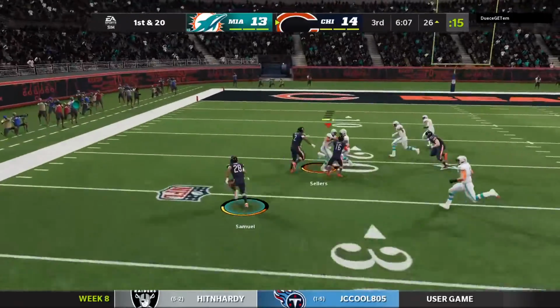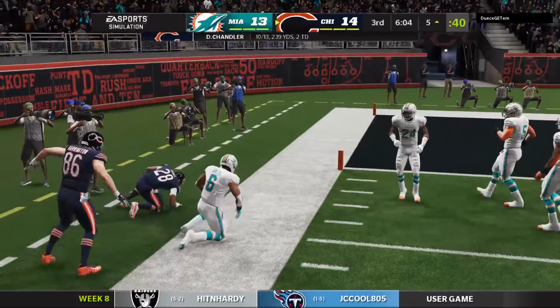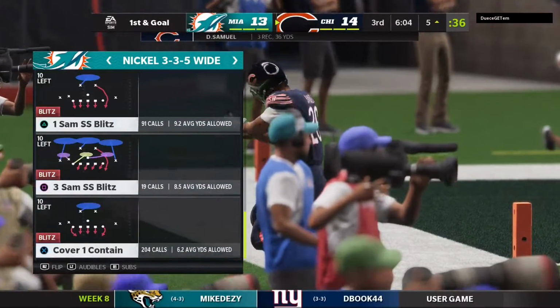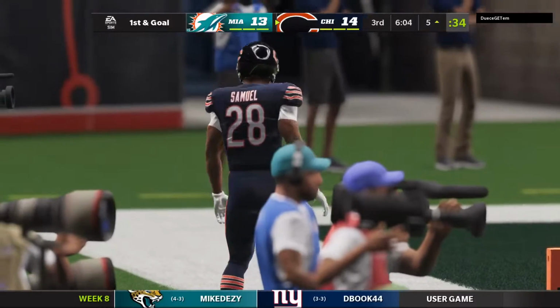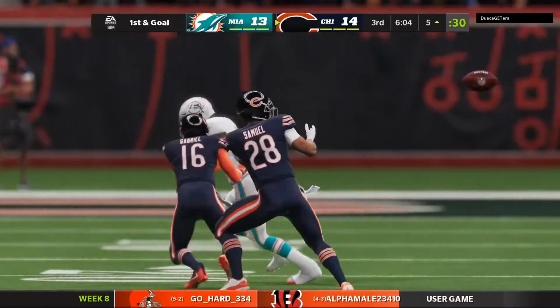Looking to throw. Chandler. Open man is Samuel. Complete. And he will reach the 5-yard line before going out of bounds. Boy, how about the speed with which this offense can get down the field? It's taken them no time at all to get down here. And now they're set up with a 1st and goal.